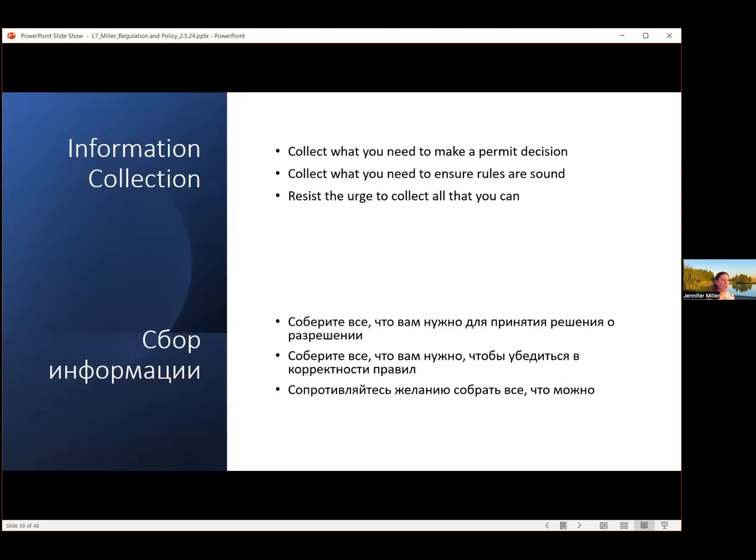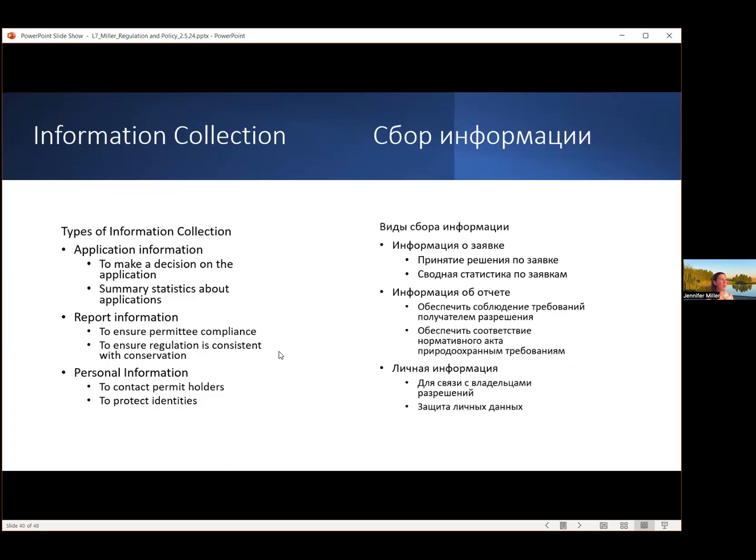Information collection is the last bit here. For information collection, consider what you need to make a decision, what you need to make sure your rule is sound, but resist the urge to collect everything. There's information collection on your application. There's information collection for your reports. There's information collection that is very personal to people. It can be people's names and addresses, things like that. And so you want to be thoughtful. Do I really need this information to make a decision? Or do I really need this information to evaluate the program?